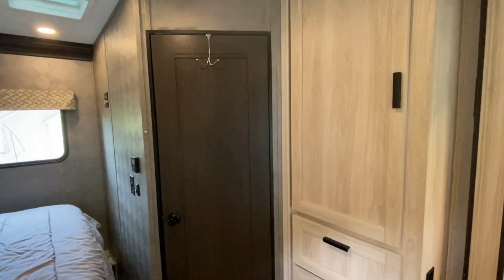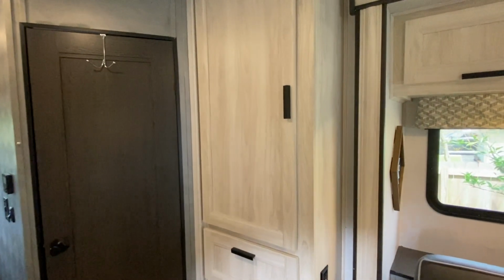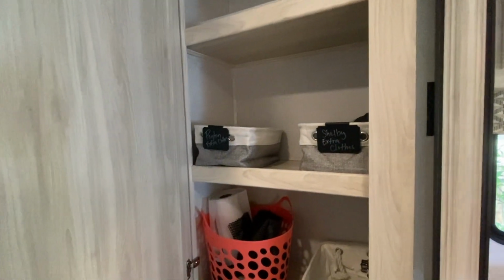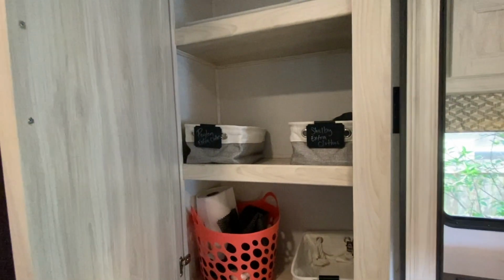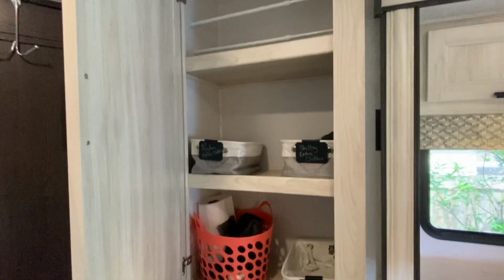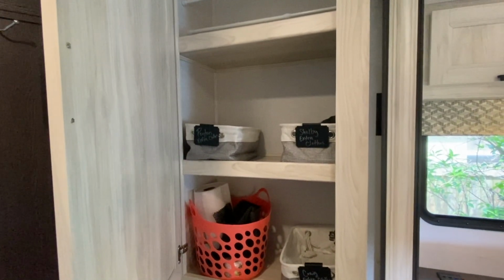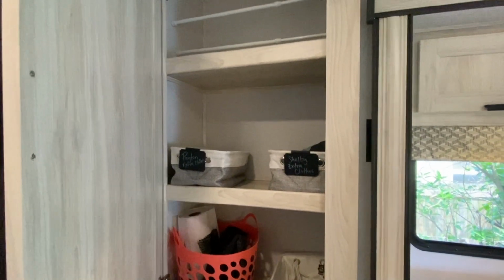To the right of the bathroom, we have some storage. You could use it for extra pantry storage, but we generally use it for clothes. Since I don't utilize the cabinets above the bed for clothes, I utilize this space here. We have some little cloth baskets that I'll have my extra clothes, Peyton's extra clothes, Craig's extra clothes, and then like just a basket that's got some randomness.